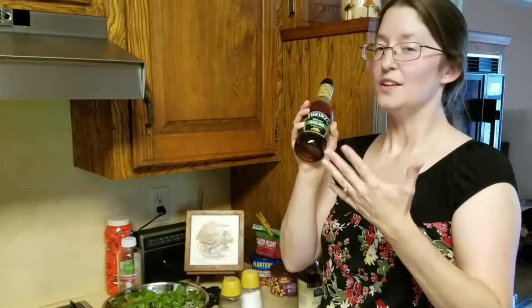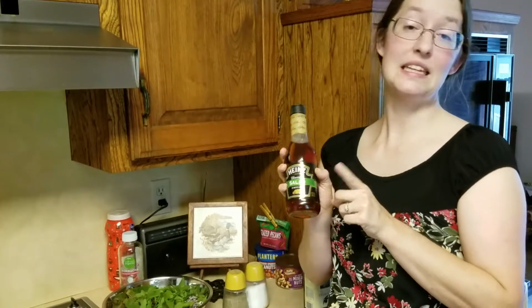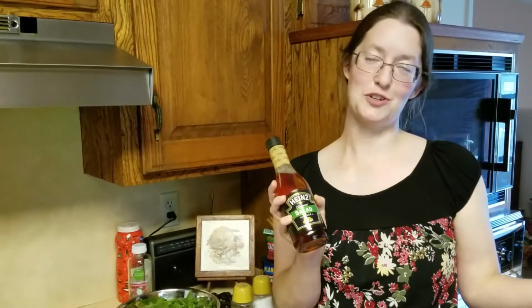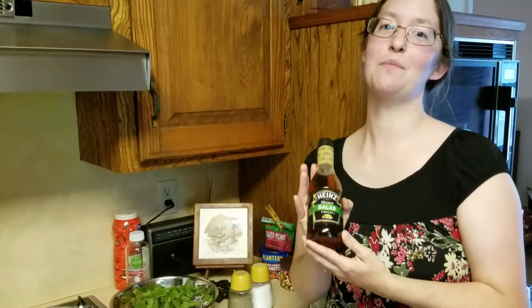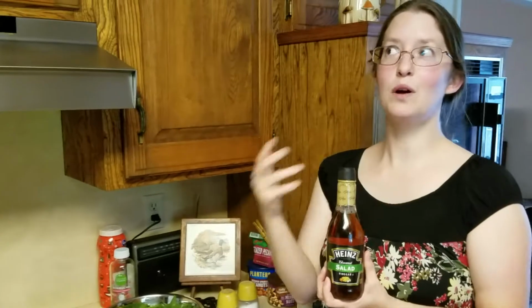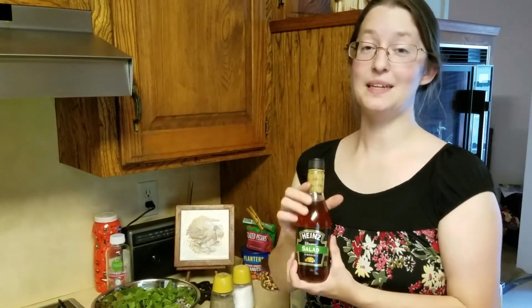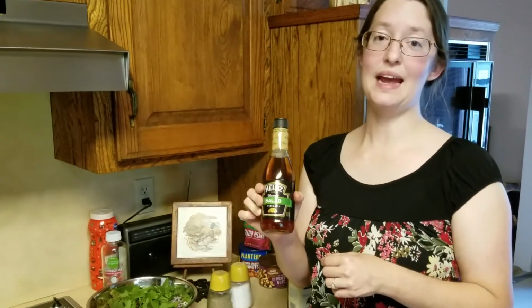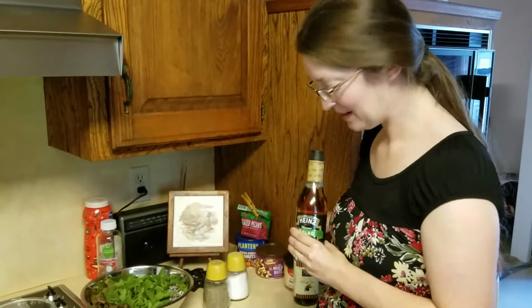But the reason I wanted to share this is, number one, this is kind of hard to find, at least in the grocery stores near us, and two, it is a recipe with history, because my grandmother's the one that always made this and put it on the salads that were mostly lettuce and onion, and so it's just a childhood memory growing up. And since we're visiting my grandmother today, I wanted to go ahead and share this with you. I thought it was fitting to share it with you.